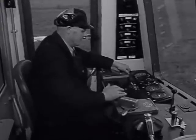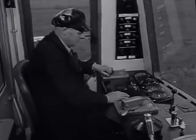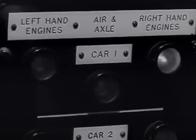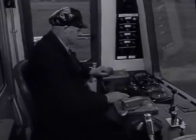Things seem to be all right. Slowly does it. Notice that no air light is showing. The isolation of any final drive is the only occasion when you are allowed to run without the air light showing.